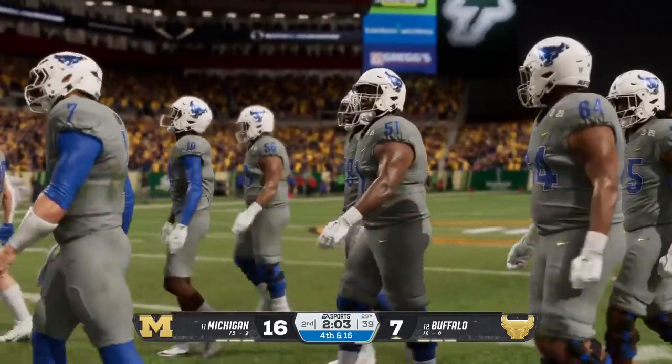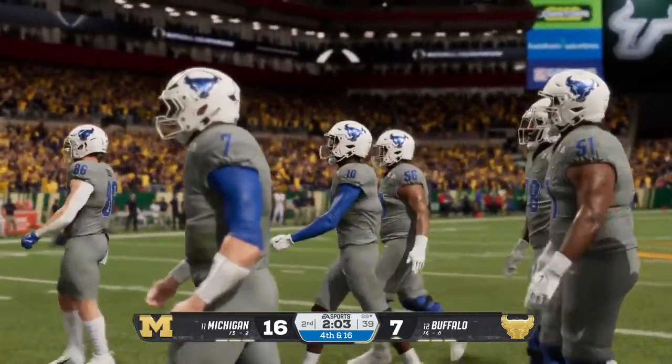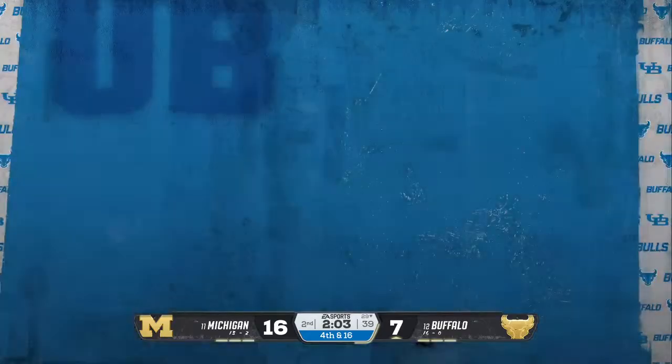Chris, I think we're starting to see a theme here in this national championship, and to me it's this defensive pressure.